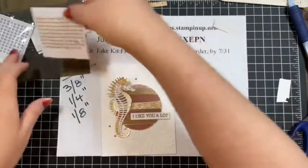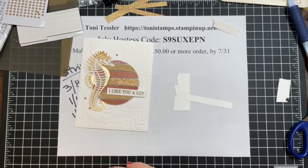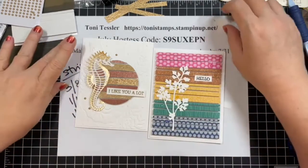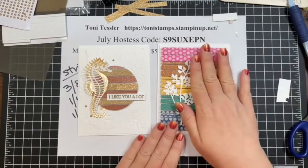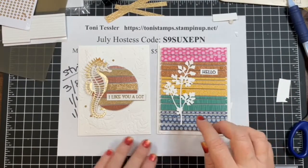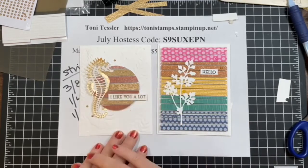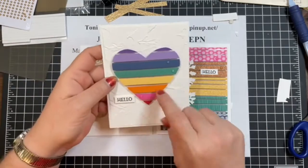Okay, so floating card strips. Let's bring our other card back in. That's it for today. Ladies, gents, whoever's watching, we did just a rectangle of window sheet on this one and strips. And then on this one, we cut a shape out of the window sheet. We cut a circle. And this was my sample from a month ago where I did the heart.